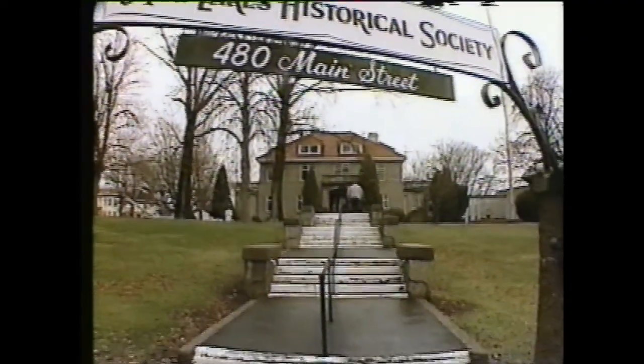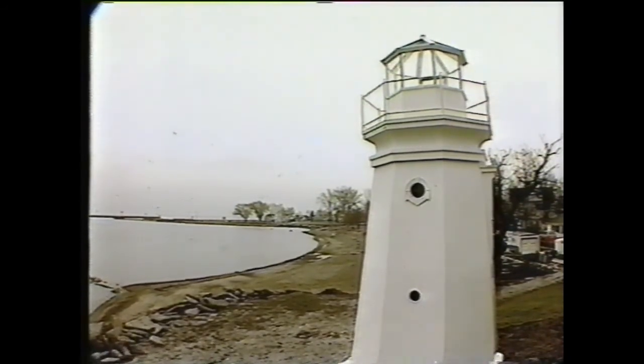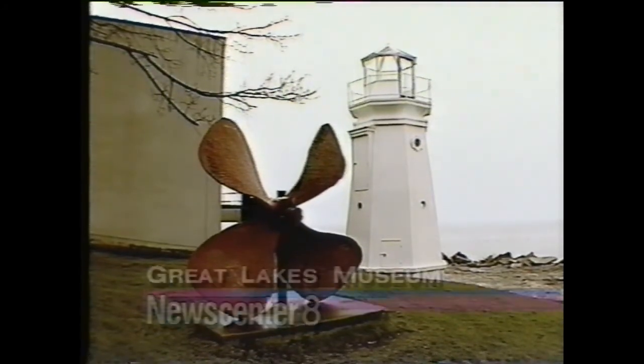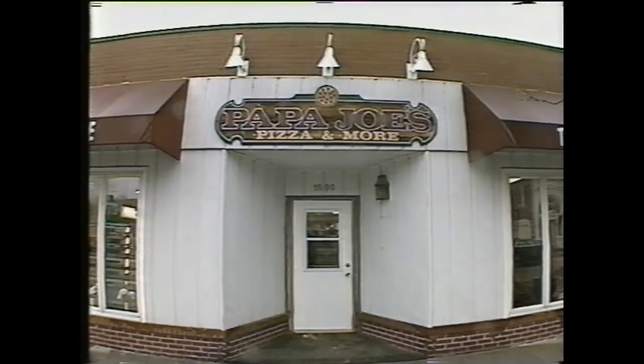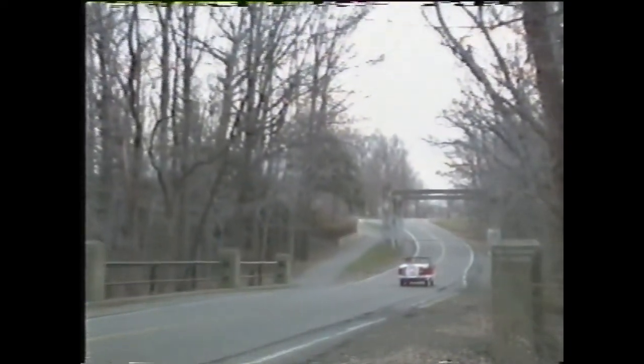Around the corner down at the Great Lakes Museum, there's some new attractions. A full-size replica of Vermilion's first lighthouse, built in the 1800s. It's been constructed near the observation deck and should be open to visitors by spring. And the pilot house of the former Lake Freighter Canopus is being built onto the museum and restored to its original condition. In its heyday, the Canopus hauled new cars from Detroit to Cleveland. A visit to the Great Lakes Museum and one of Papa Joe's humongous pies, just a couple of good reasons to take a winter one-tank trip out to Vermilion. I'm Neil Zurcher, News Center 8.